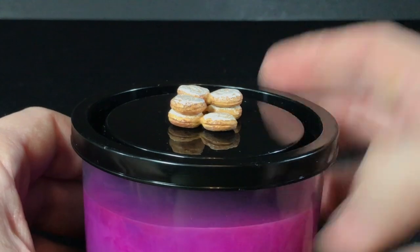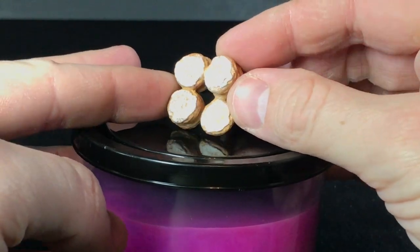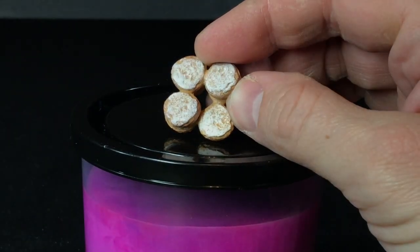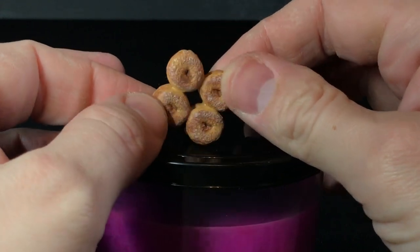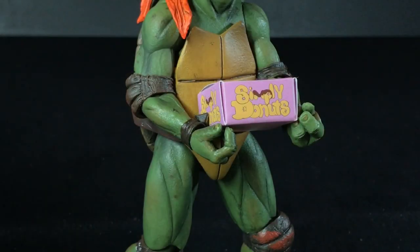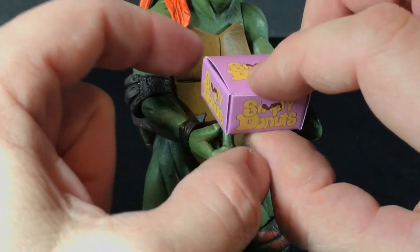These look very nice. They have a very nice paint on them. This is very bright. Why is it so bright? So it looks like they're frosted, or they got nice stuff on top of them. Very cool. And you know what's even cooler than that? Why, that they come with their own box, of course. And look at this. Simply Donuts.